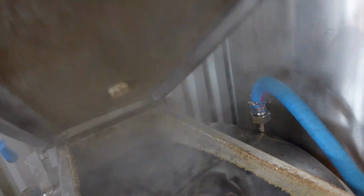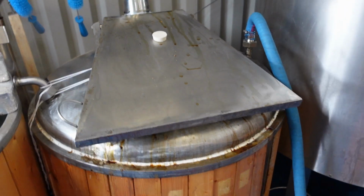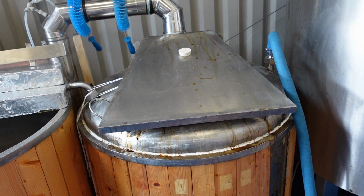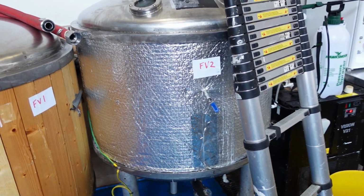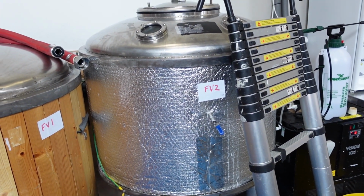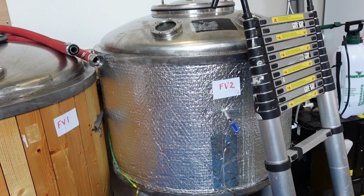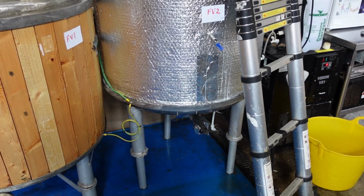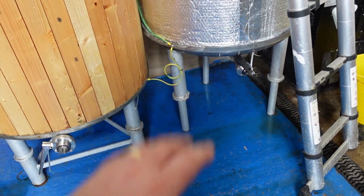3 minutes late. I'll run the boil on for an extra 3 minutes then in that case, or 2. And then we will transfer into fermenter 2, which I cleaned last time we emptied it, and I've just sanitized with a good dose of peracetic acid. Excuse me. And no burns.